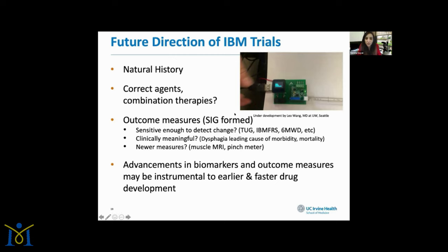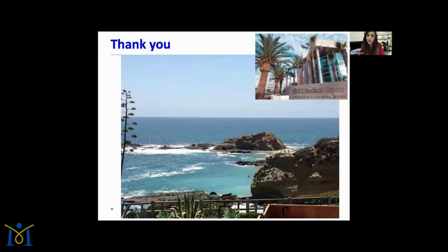And then this is just a video, if it works, of a grip measure that we're evaluating with Dr. Leo Wang, because many of you guys know pinch is affected in IBM. So advancements really in biomarkers and outcome measures is what may be key and instrumental to earlier and faster drug development. And I'll stop there. Thank you very much for your attention.